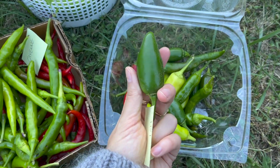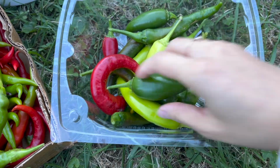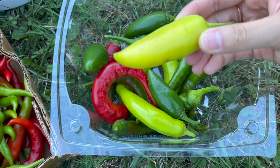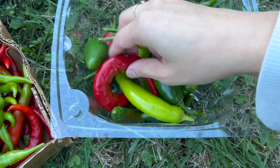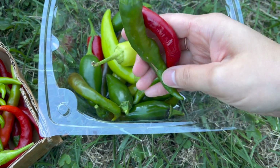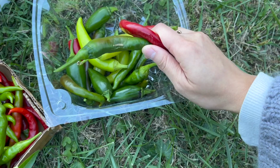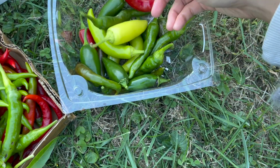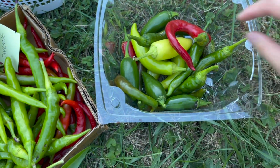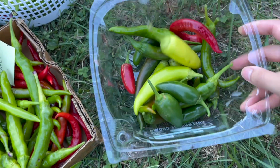I have jalapeno peppers in here. I almost said jalapeno poppers. These are pre-jalapeno poppers. And then I have hot banana peppers, these kind of longer ones. These are pasilla bajo peppers, which is a pretty good medium heat pepper. I might throw those in if I make a hot sauce with the cayenne peppers because I think those will add a nice flavor. And I think that's it for the hot peppers.